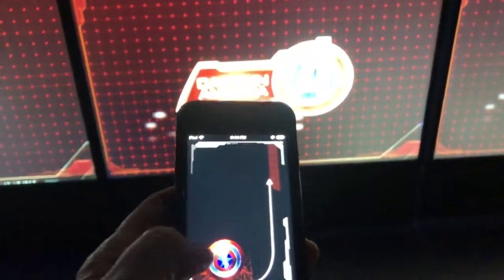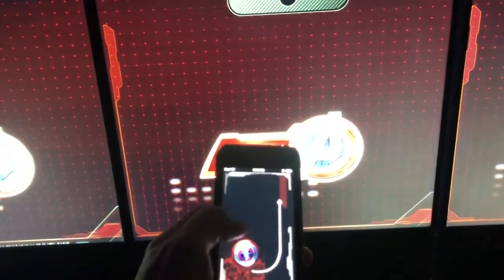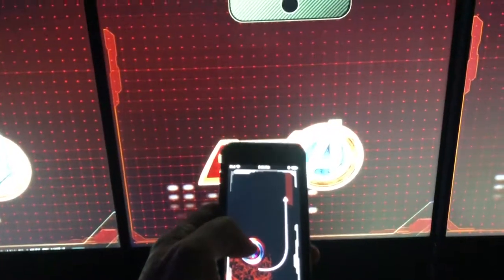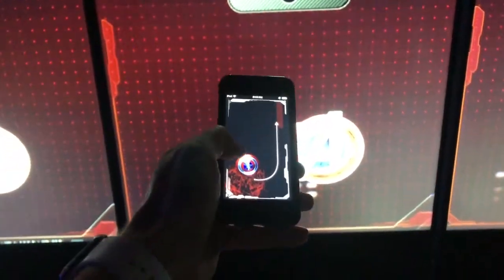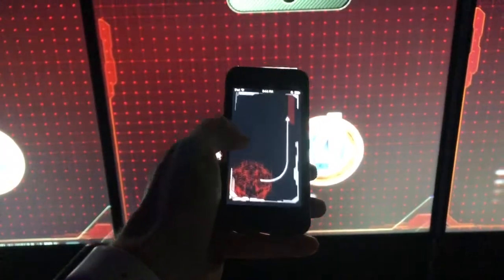Agents, what's left of Ultron's army has infiltrated the station, and the Avengers need your help to defeat them. Join the battle using your mobile training device. Your weapon has been sent to your mobile training device. Check them now. Watch closely, there isn't much time. This is how you fire your weapon.